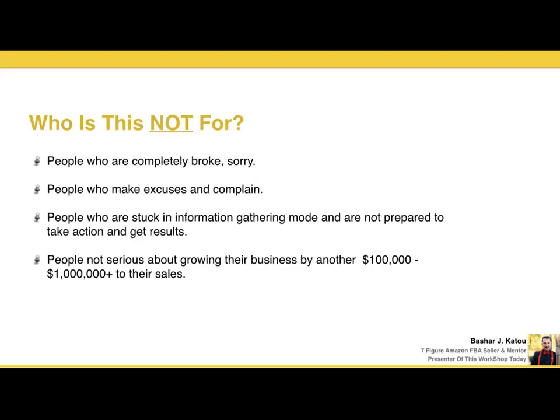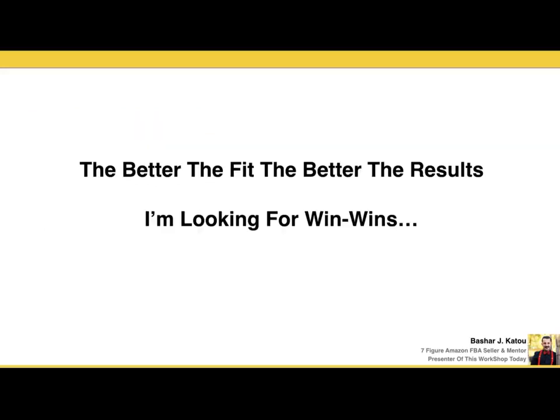Also, people that are not serious. This is not for you if you're not serious in really growing your business in the next year by another $100,000 to $1 million. So if you're trying to make $500, $1,000, this is probably not for you. We're looking for big dreamers, ambitious people, people that want to go out there and kill it, right? And really, the better the fit, the better the results, because we are looking for win-wins.